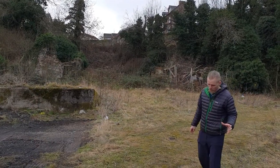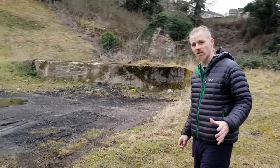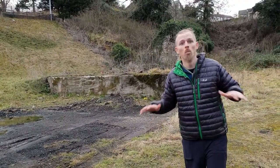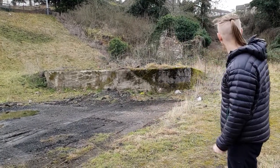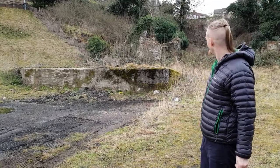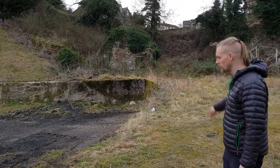And at some point during the Industrial Revolution, Wooler was a centre for textile dyeing. And somewhere here in the old yard, there were dye pits. I'm going to go out on a limb and say I've never checked. I reckon it was these buildings here.